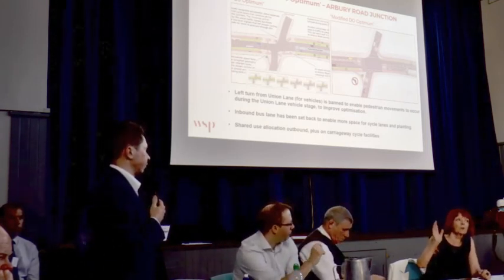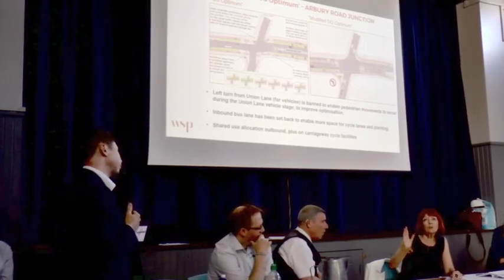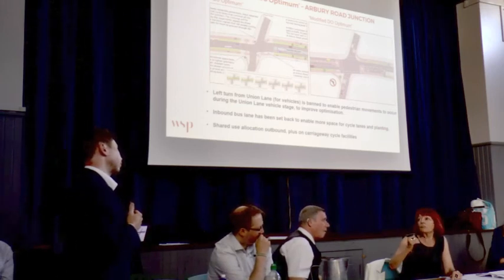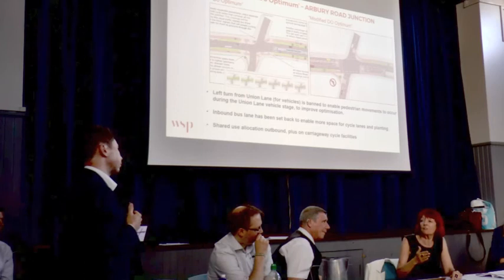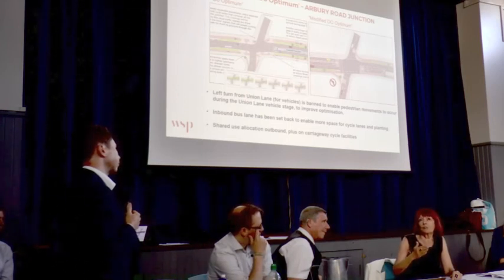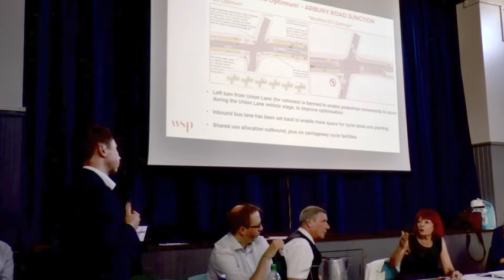I guess that if I could just say something here, one of the points is you're talking about a ban on left turns as if it's going to be forever, but there's an issue surely about peak time traffic and peak hour buses, and that doesn't happen through the whole of 24 hours.